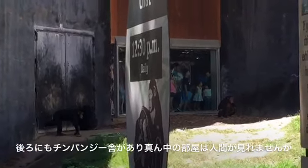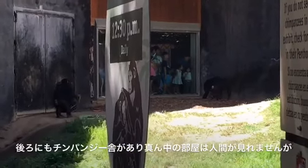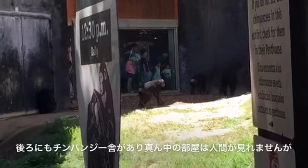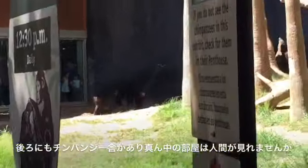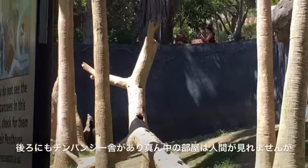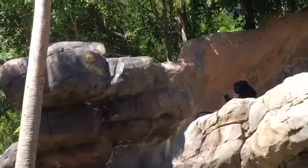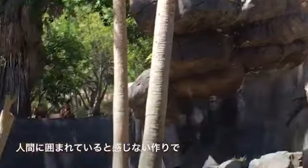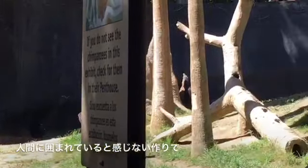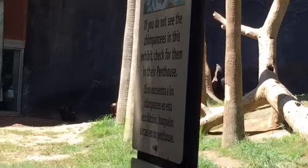You'll also notice that we're kind of broken up. We have this viewing area and we have another viewing area over there, but there's space in between where there aren't any humans, and that kind of gives the illusion that they're surrounding us, not vice versa. So they don't feel threatened, they don't feel surrounded.